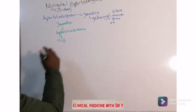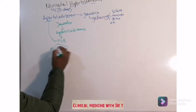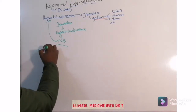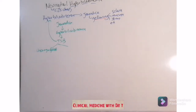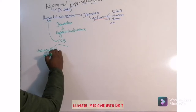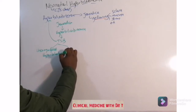So the TSB will be high. It's going to confirm your hyperbilirubinemia. Now look at the fraction of the unconjugated bilirubin. If when you look at the two fractions, meaning the conjugated and the unconjugated bilirubin, the unconjugated is very high compared to the conjugated, then it means you've got unconjugated hyperbilirubinemia. We said this for adults as well.